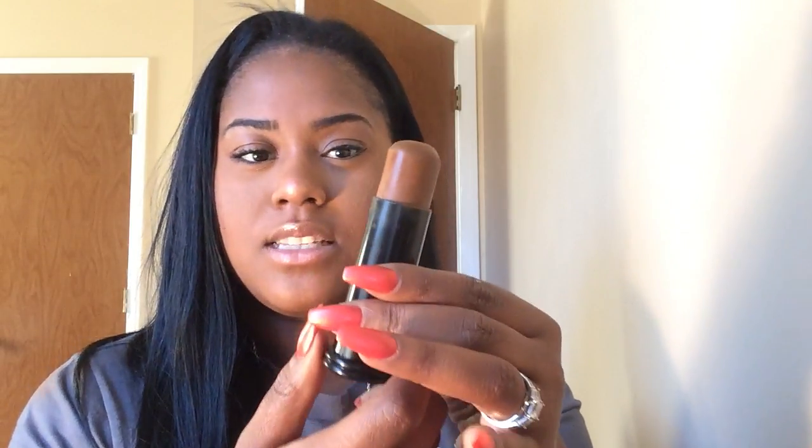For contour, I've been using the Black Opal True Color, and the color that I've been using is Sadu Mocha. You can get this from your local Walmart. That's the only place that I've been able to find this. It's just a beautiful dark mocha chocolate color. It comes in a stick, like you can see. I've been using a lot of this. I love the contour. But anyway, back on this product, it's beautiful.